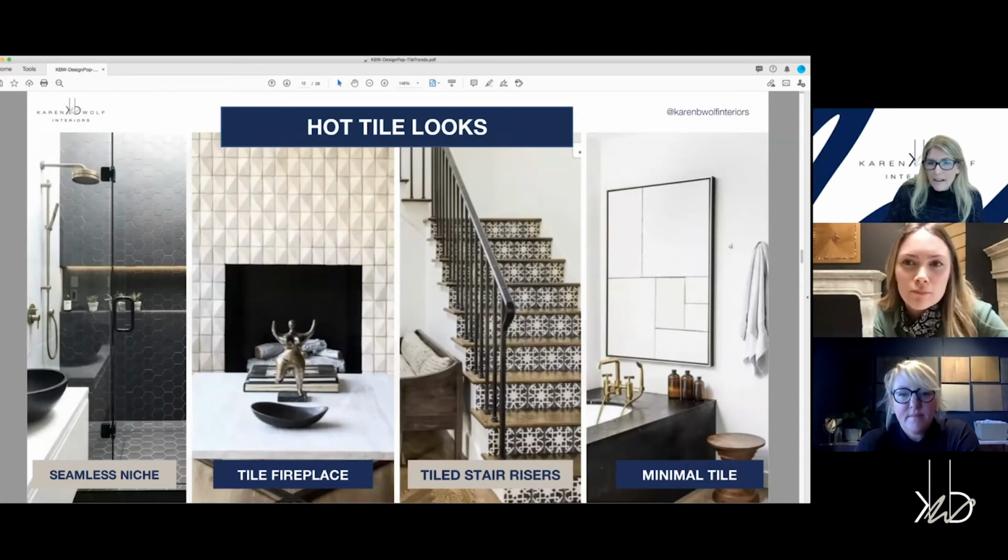And then a more fun approach right here are the stair risers. I actually think it's brilliant, because how many people kick their stair risers and mark them up and then have to repaint them every year? Right? So this is a great trend.